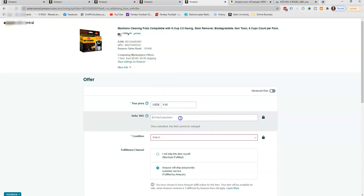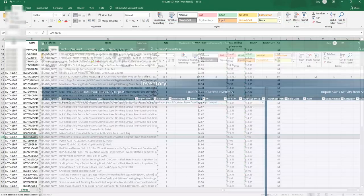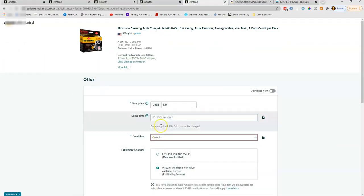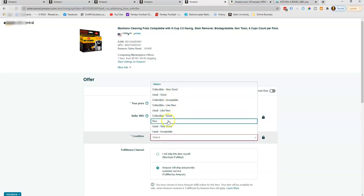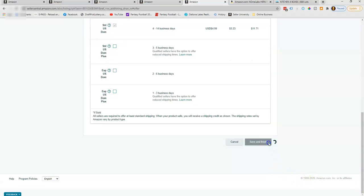All right, I'm gonna put a SKU on it. My SKU, I'll add this because I've been adding inventory as I go. So my SKU number is 727A00248. Condition is new. I'm going to save and finish.